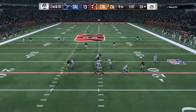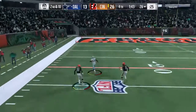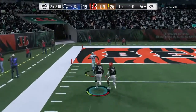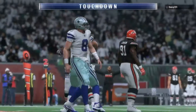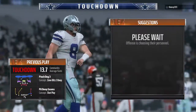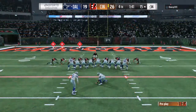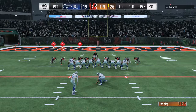Off play action. Larson. Now a desperation throw deep downfield. It's caught inside the 25. Touchdown, Cowboys. A big play there. His 2nd touchdown on the season. And the Cowboys draw a bit closer.